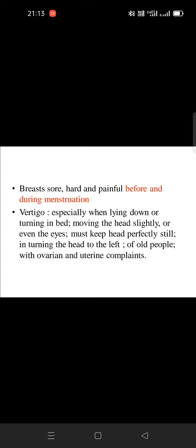And in Boericke Materia Medica, Dr. Boericke has mentioned that is mastitis. Mastitis means fibroadenosis. And in case of Lac caninum, which is mentioned, there is the same type of symptom also there.